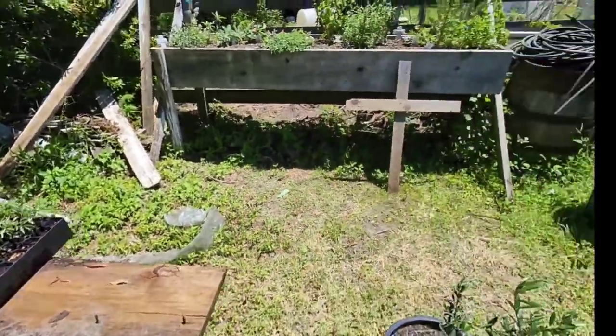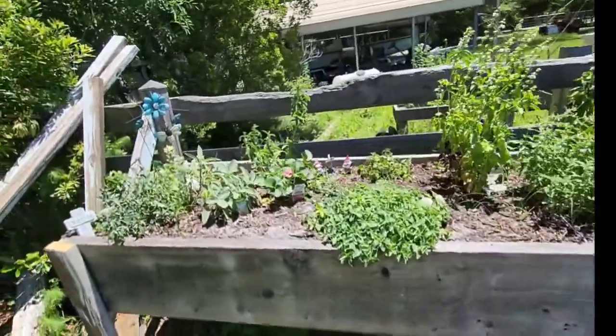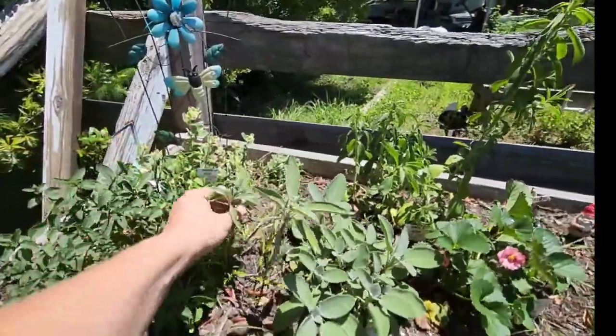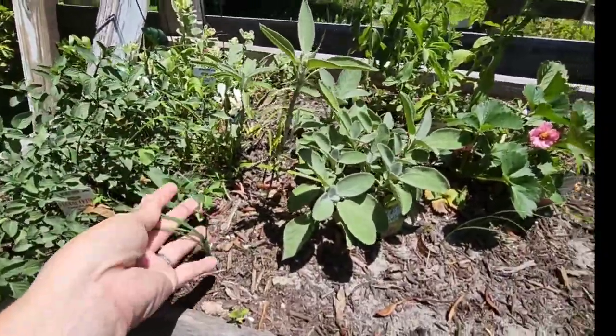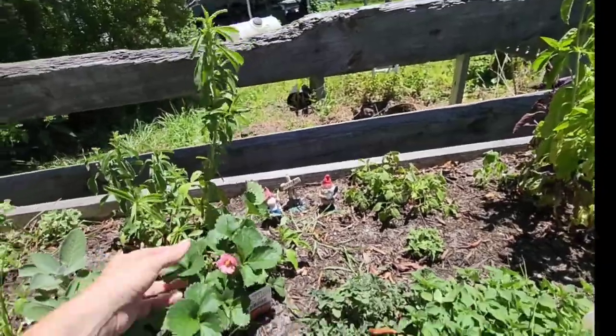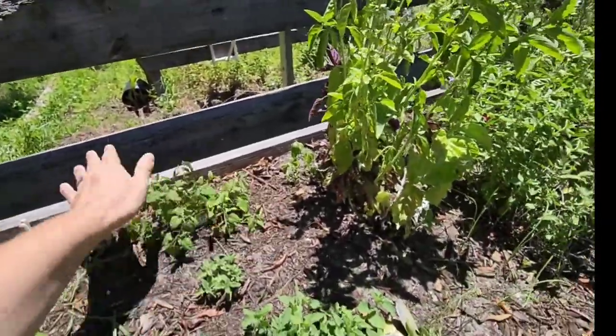Oh, the herb box might need a little bit of water. But my herb box is doing really well. Chocolate mint, pineapple mint, sage, chives, more sage. This is stevia. I threw the strawberries in here because I didn't have anywhere else to put them. Lemon balm. Yeah, we got to get some water in here.